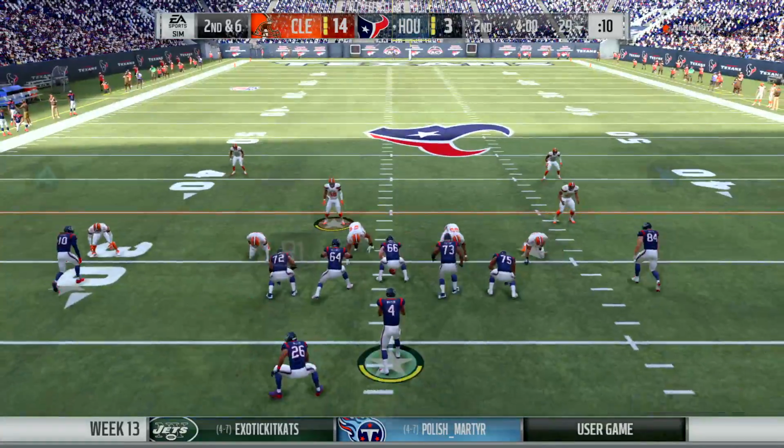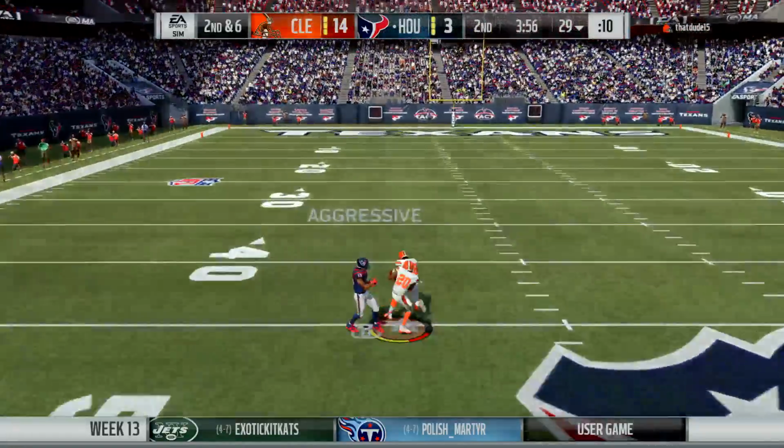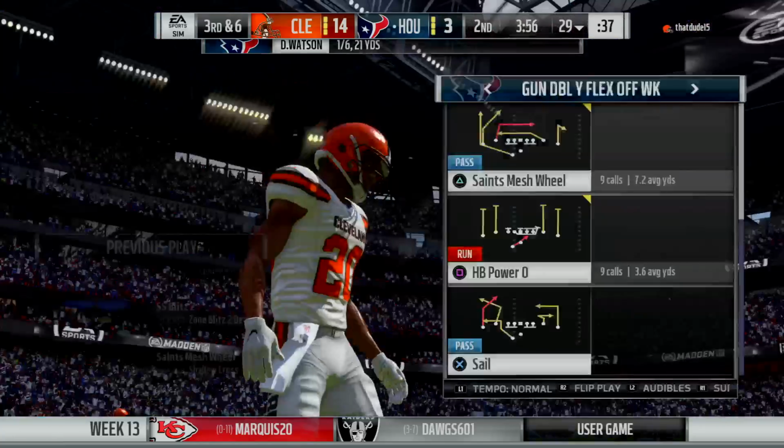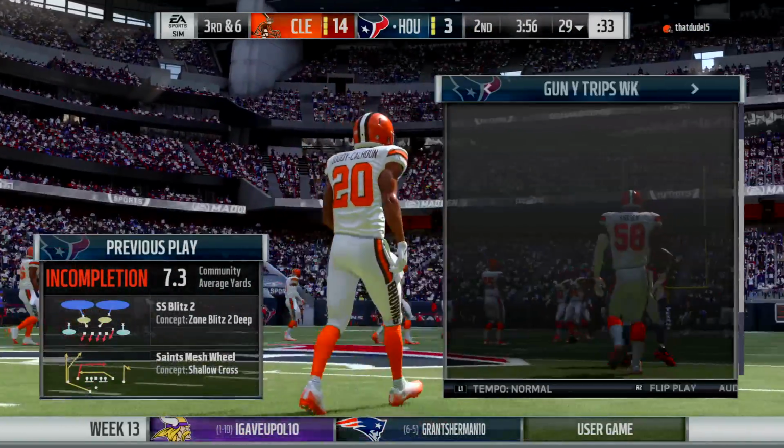Back 22. Here's Watson now on second down. And it's incomplete. Took a shot, couldn't connect. The intended target was Corey Coleman. And that takes us from second to third down.